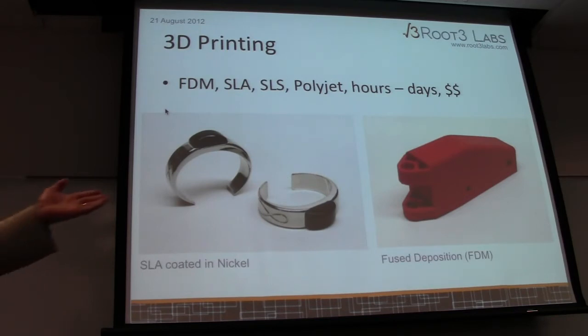You can get FDM, which is a part that I actually made. So kudos to the CCBC Fab Lab. I got this made today, and it's something that I can actually use, and it has a lot of the physical properties of an ABS part. So let's try not to break that, but you can pass it around. There's only one.